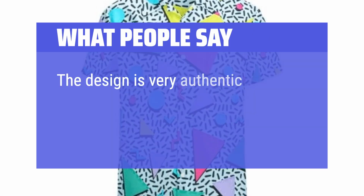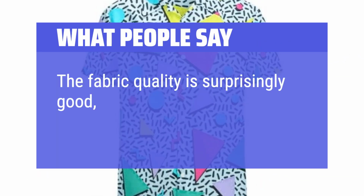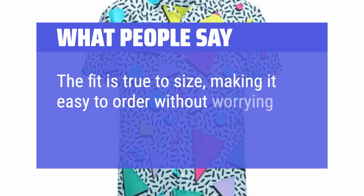What people say: the design is very authentic to the 80s era, with vibrant colors and classic patterns. The fabric quality is surprisingly good. It feels durable and comfortable to wear. The fit is true to size, making it easy to order without worrying about exchanges.